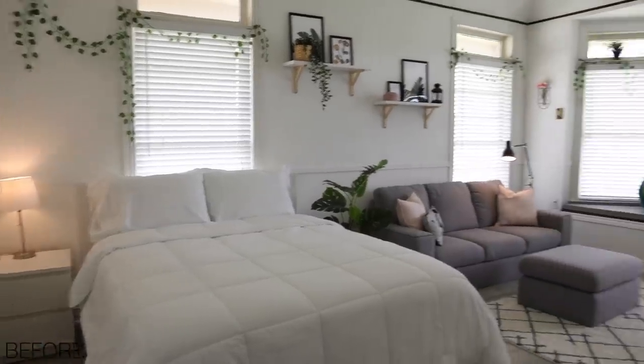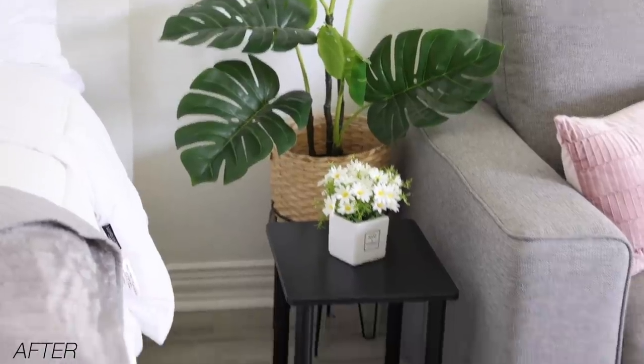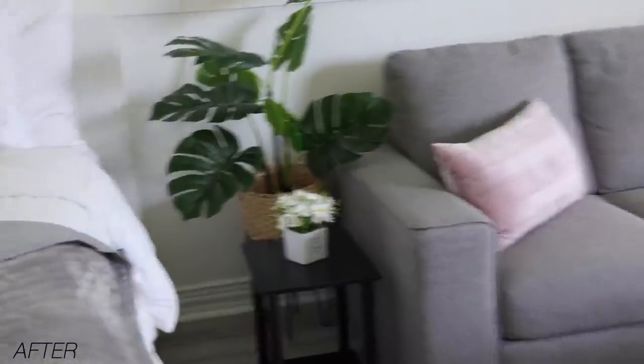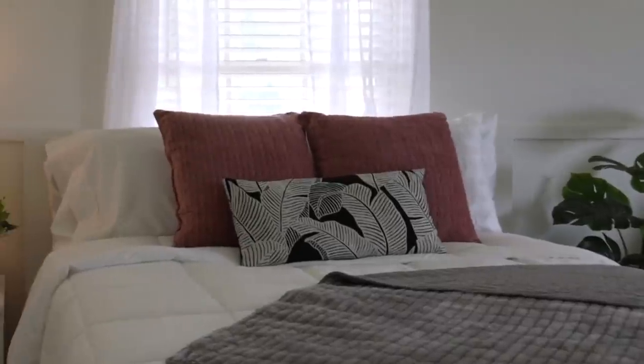Okay, so we just finished the total Dollar General makeover and I think it looks really good. Of course, we didn't get every single thing from Dollar General, but I think the things we did get actually changed the room a lot. The curtains made it look much softer in the room and the pillows are definitely an upgrade from the ones I had, not even gonna lie. But I actually really like it and this was such a fun video.